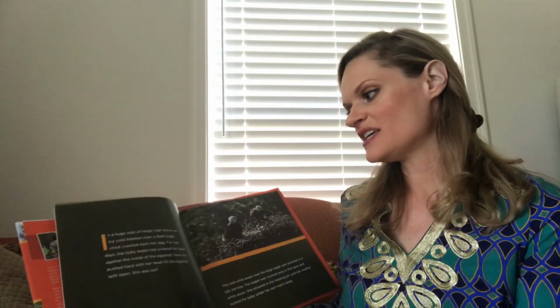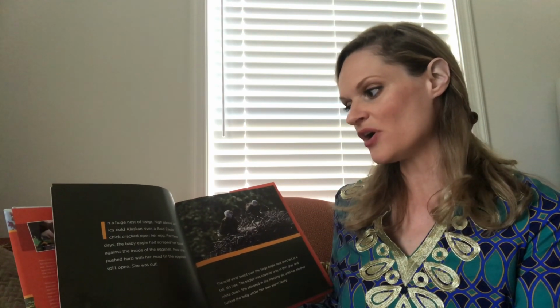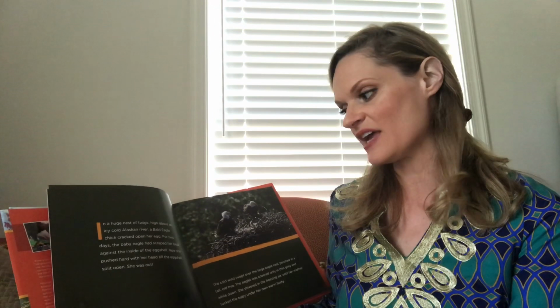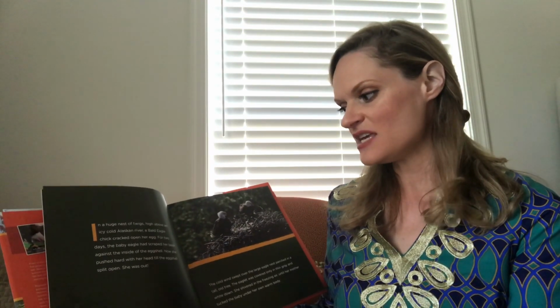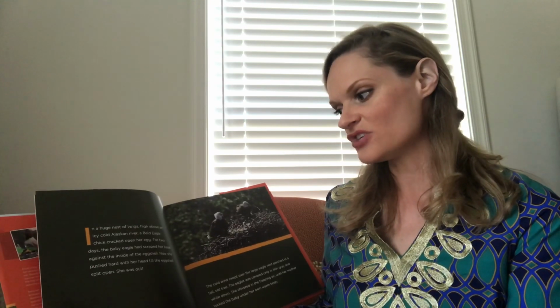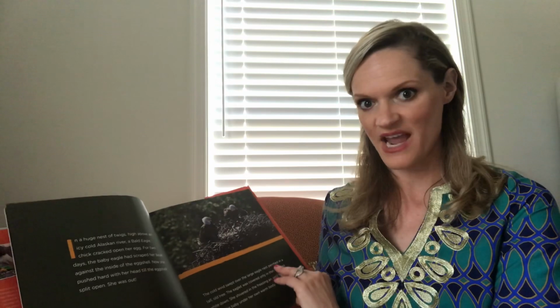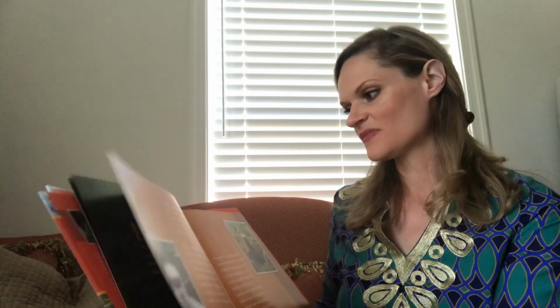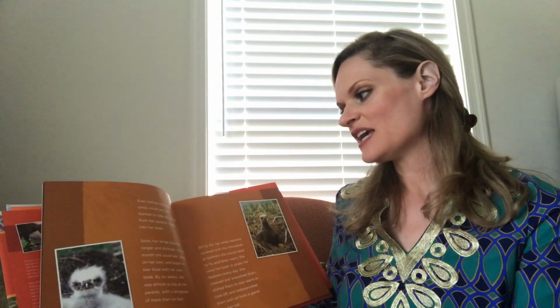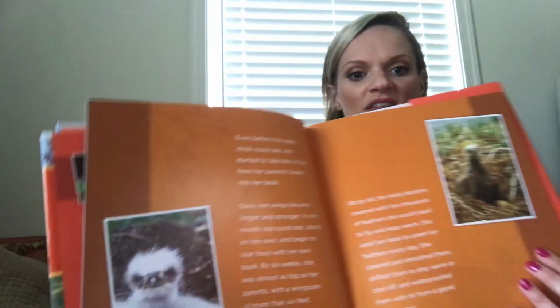In a huge nest of twigs high above an icy cold Alaskan river, a bald eagle chick cracked open her egg. For 2 days, the baby eagle had scraped her beak against the inside of the eggshell. Now she pushed hard with her head till the eggshell split open and she was out. Even before the chick could see, she started to take bits of fish from her parents' beaks.